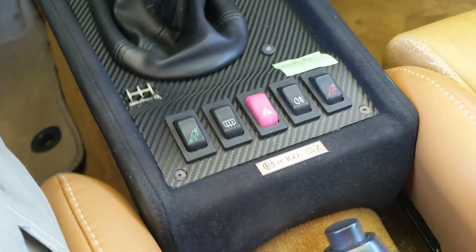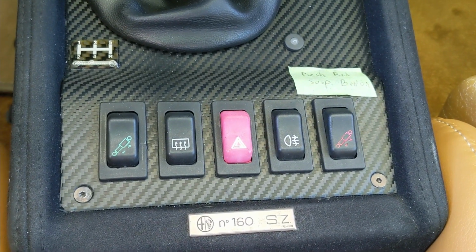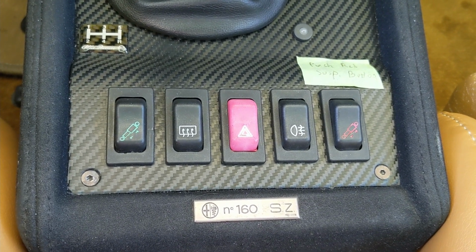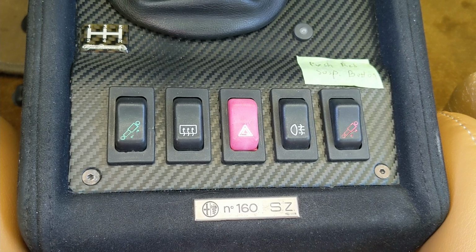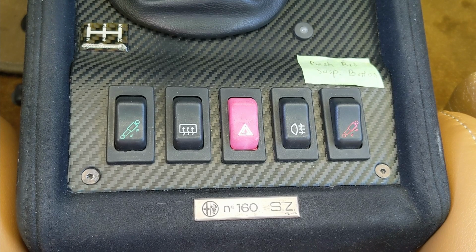In the center tunnel area here, we see the adjustable shock buttons on the left and right, the hazard light button, as well as the fog light button. And what's this? Another defroster button? In all of my research, I have yet to be able to figure out why this and the diagram shown just a minute ago exist in the same car. We may never know.